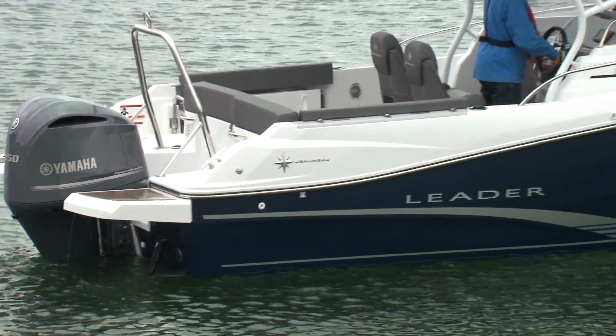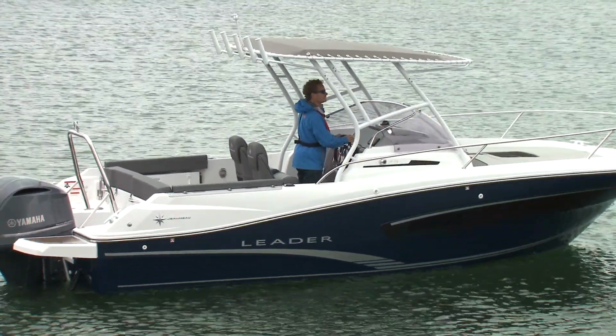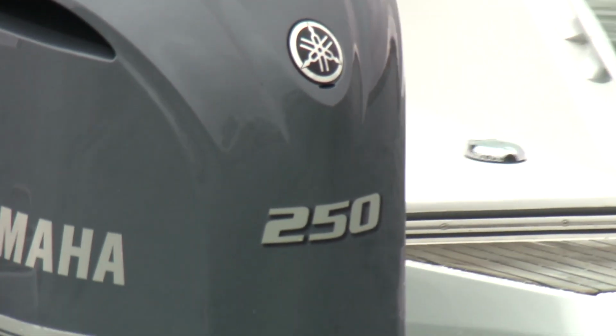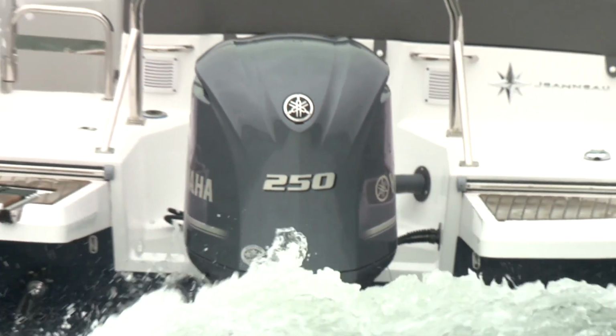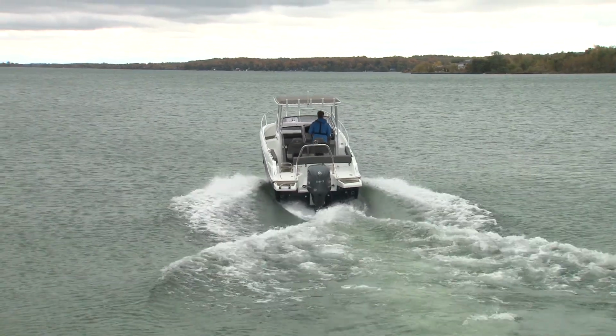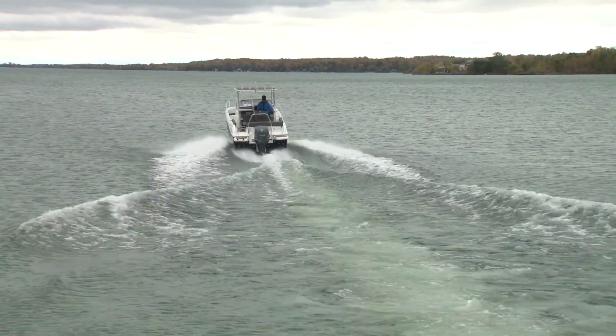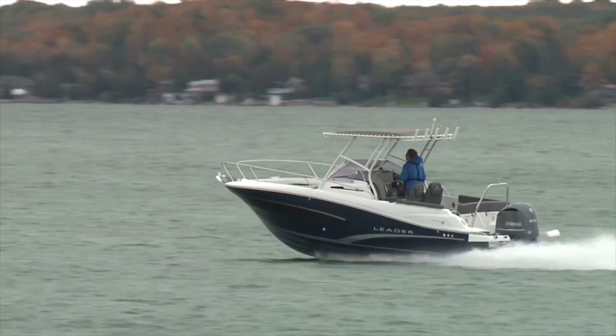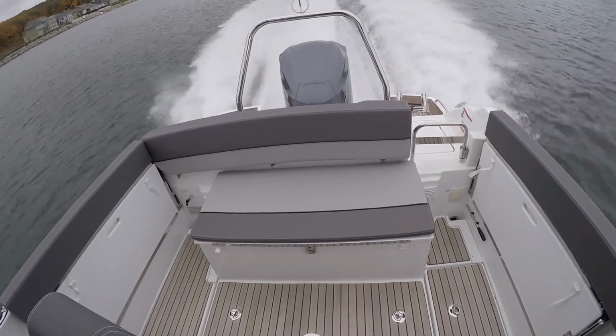Engine options up to 300 horsepower are available from both Mercury and Yamaha. This one we've got here today is powered by a brand new 250 horsepower Yamaha. And while you can opt for the 300, I think the 250 might just be enough. With a time to plane of 4.5 seconds and a top speed hovering right around 50 miles per hour, the 250 is no slouch.